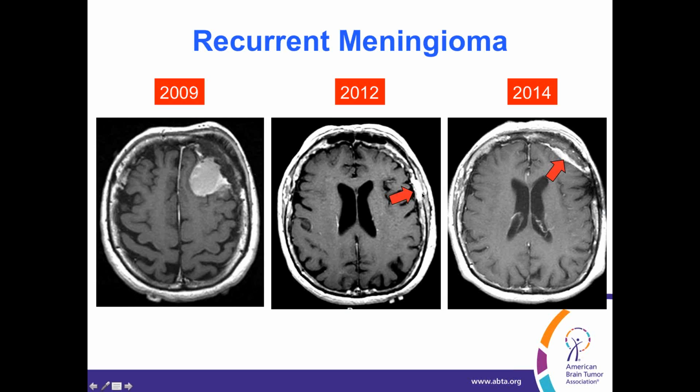It's a little hard to see, but this white area right here represents regrowth. So I did surgery again and removed that. Unfortunately now, just this past week, she has regrowth of the tumor in a different area. Unfortunately, this area has already received maximal radiation. Surgery is not possible because it's over a very broad area. Other images show that. And so we're talking to her about medical therapy.